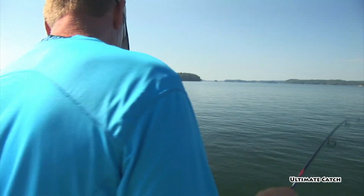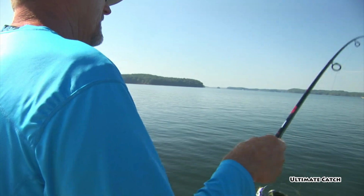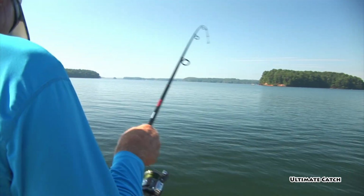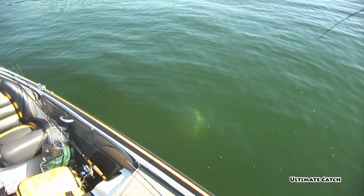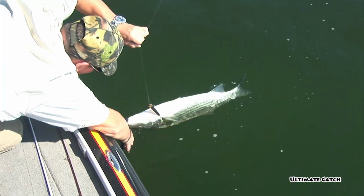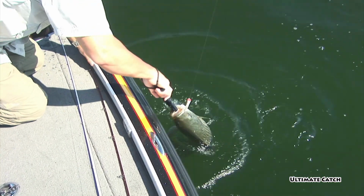I'm going to go to the back of the boat here and throw. Boy, he smacked it. Got your gripper? Yeah. There he is. I can see him on the depth finder. He's about 30 feet deep. Coming up. Better than I thought he was. Hooked outside. That's what those good hooks will do for you. Got him? Think so. He almost came off.